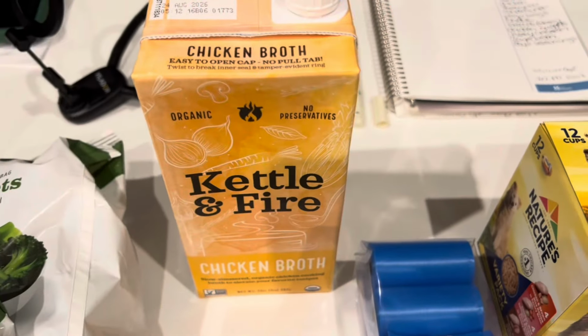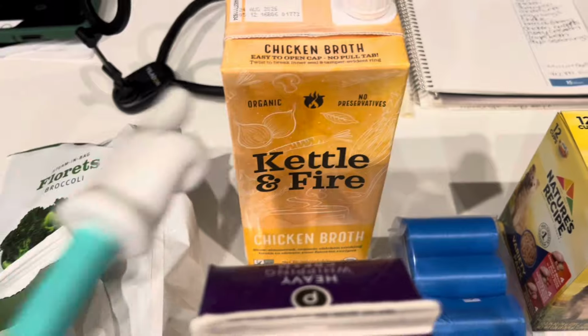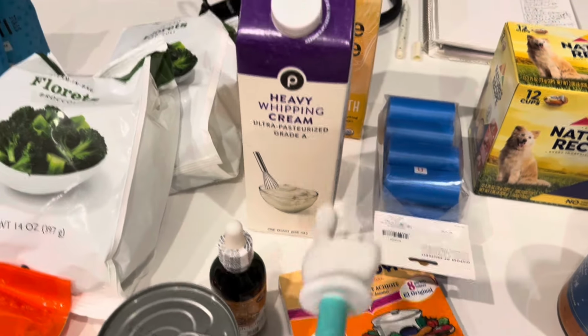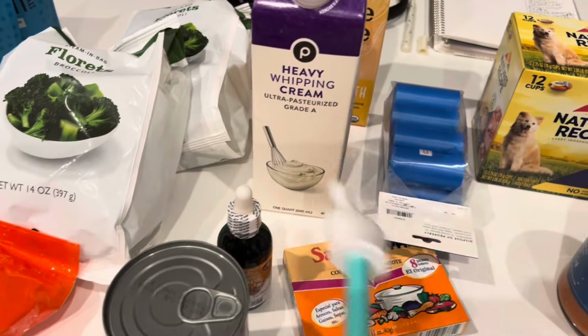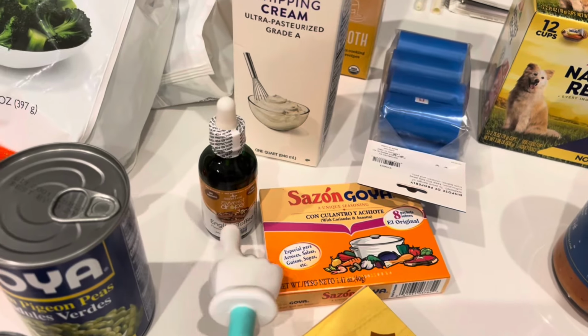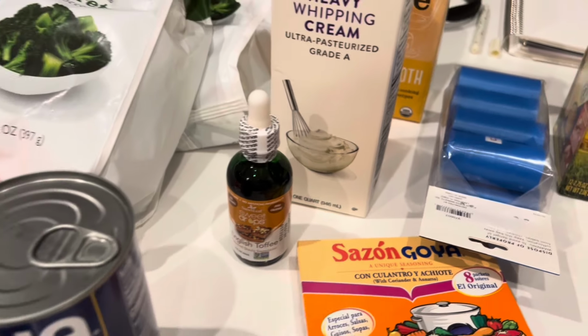I also needed some chicken broth for it, so I got this one. It's Kettle and Fire. We know that's a good brand. I also got some heavy whipping cream for it. Now, this is one case where I would not substitute the half and half. You could, but this is just going to give it that really heavy whipping cream flavor. I also got some more stevia drops. That is the English toffee one.